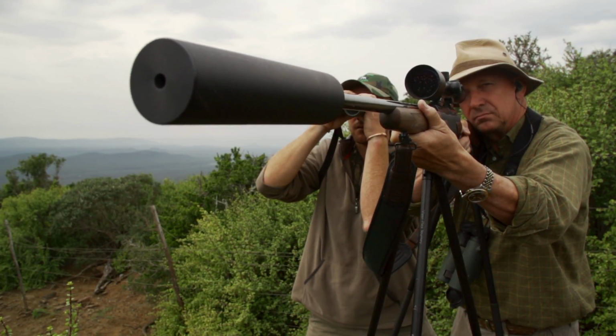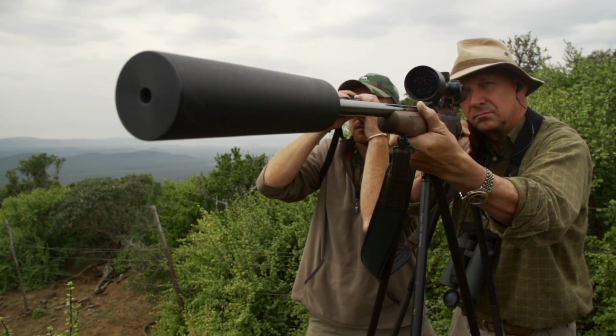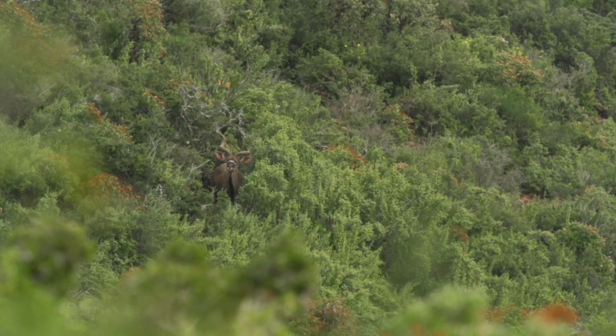And see what our new super slow-motion camera caught. The projectile on its way to the Kudu, which is standing a quarter kilometer from the muzzle of the rifle. See how the bullet levels off about 40 centimeters before it hits the Kudu in the chest.